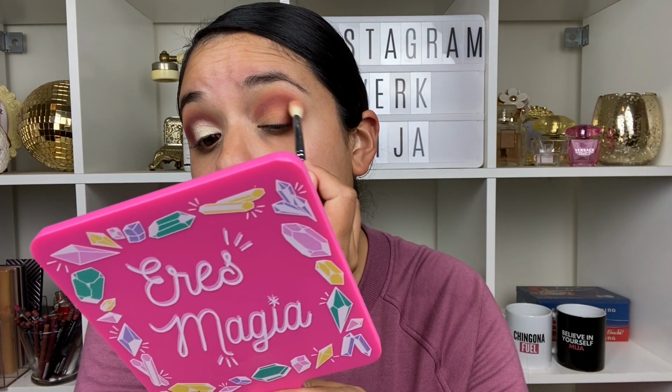You can even go in with that brush that you used for Tropico and just take the tiniest bit and just blend that over it.